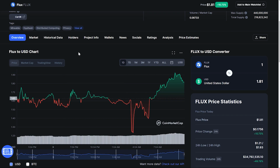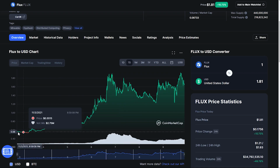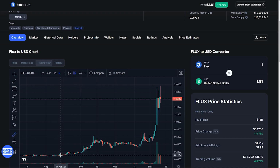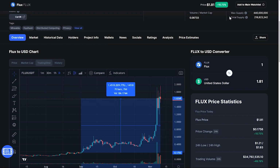First off, go over here to CoinMarketCap, go to Flux, click the 7-day, look at this massive jump, right? You go over here, let's click the trading view tab right here. It's on the daily. Let's grab this ruler and go roughly from here to current, and there you go. You have 70 days, 829% up. So that's partially why it is so profitable.